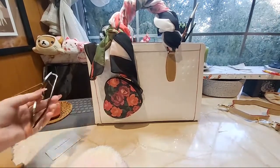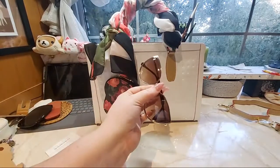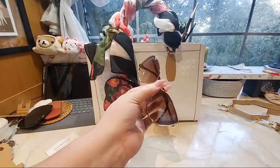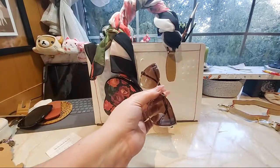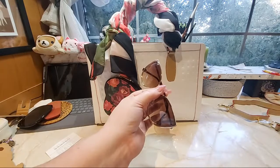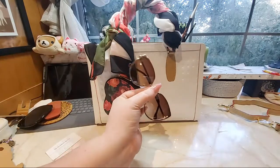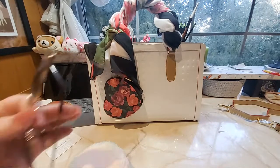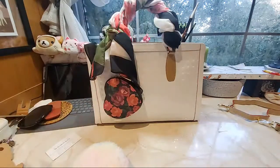Oh, yeah, I forgot to add my sunglasses. I don't have a case for this. I looked for a case at TJ Maxx, but they didn't have them, so that was super frustrating. So I've got to figure out a way for this, because I'm not about to mess up my Jessica Simpson. I don't want to mess these up. These are my only pair. My other ones did get messed up, so.